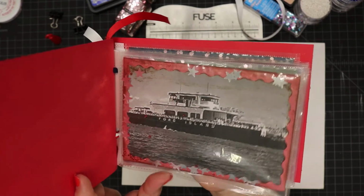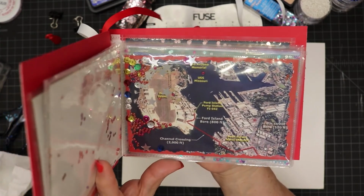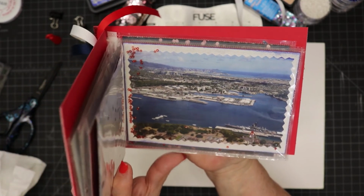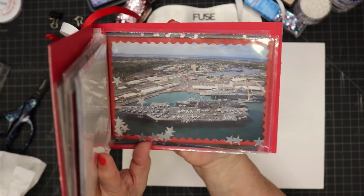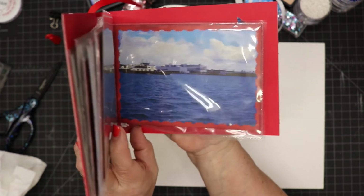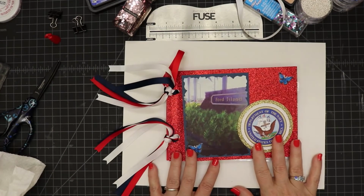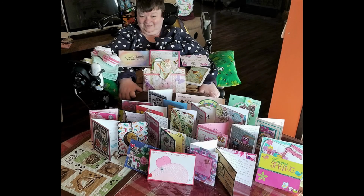And that is a picture of the Ford Island ferry that she worked on. And that's where the ferry docked. And that's Ford Island right there, the island off to the left, in the background, right there, and right there with the ship and the airplanes. And that's just a picture of the ferry going by. And yeah, there you have it. And there is Cynthia with her beautiful smile. And this is a picture of her with a lot of her cards from her Operation Cynthia Smile.